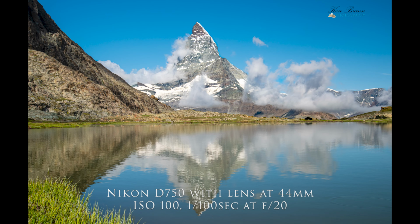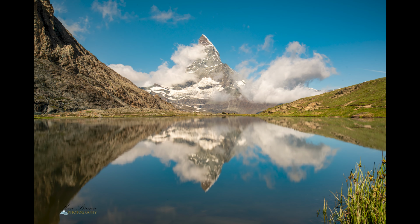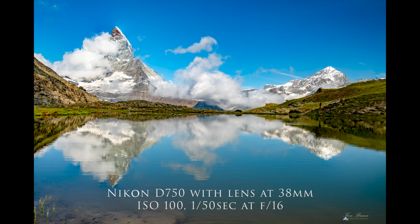Now, I'd have really loved to have gotten a sunset picture in this area, but the last train goes down at 8 o'clock from the Gornergrat. And sunset's not till 9:30. So if you're going to do that, you're going to want to stay at the Gornergrat or one of the hotels up on the mountain to be able to get a sunset picture.